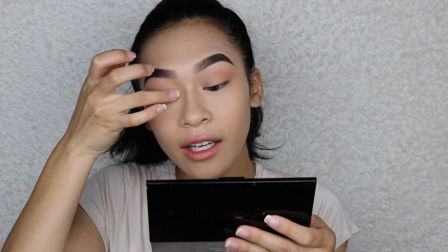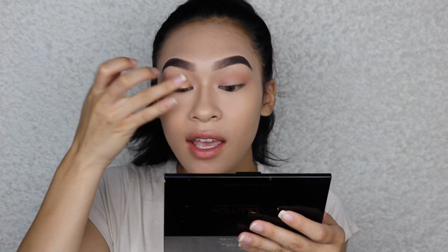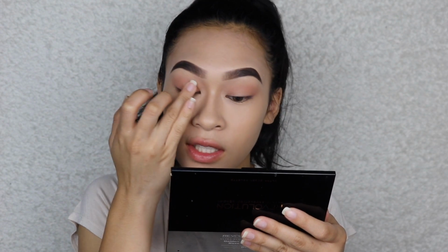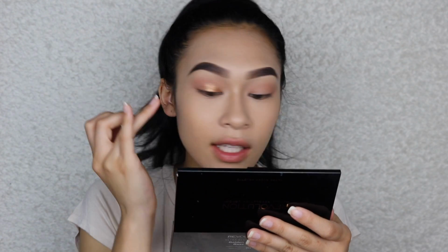So pretty. Oh, I love it. I love it. And the cool thing is that this really stays on my eyelid. I know there's a lot of golden shadows that apply really nicely but then don't last on the lid, and I just think that this is so pretty.